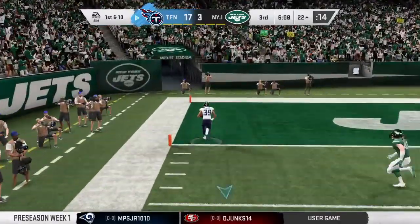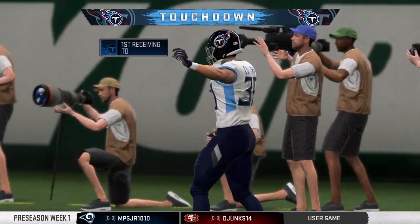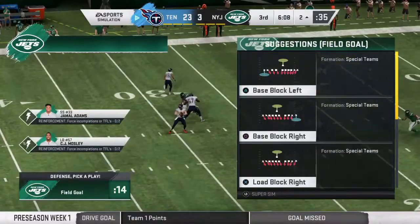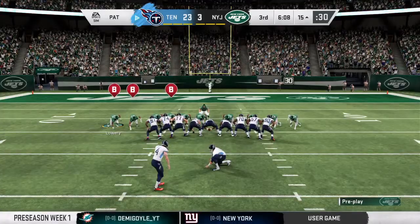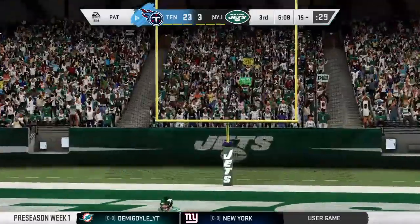Here's a pass swung out left to his running back. And he will score. Touchdown, Titans. A 22-yard touchdown grab. And the Titans are able to extend their lead. Still plenty of time left in the game, but now starting to pull away a little bit. Get some breathing room with that one.